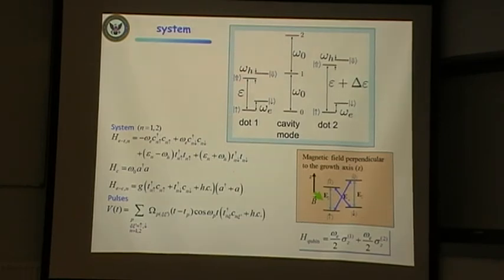What we have is two quantum dots, one here and one here. Each of them has an electron in zero magnetic field, and that gives you the spin states. Here's a trion in the excited state, again in zero magnetic field. Notice that the energies of the two are different.